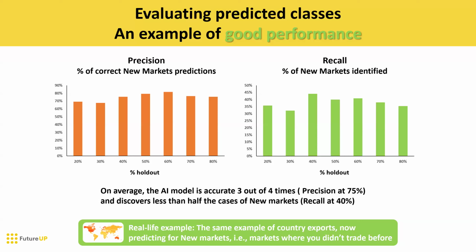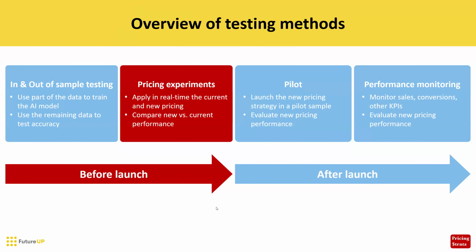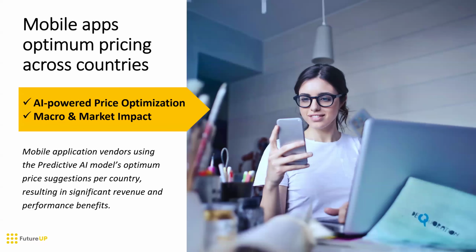So this model is great if you don't want to exhaustively identify all opportunities, but it's just good if you are okay with identifying almost half of the opportunities. Something that I forgot to say, and it's important for this case, is that although it's a forecasting exercise, practically it's a pricing exercise because we take into consideration our pricing, our competitors' pricing, and of course, some market and macro indicators. Now, moving ahead, we have also pricing experiments, where this is the part where we actually start to communicate and interact with the customer, but again, we haven't still launched.